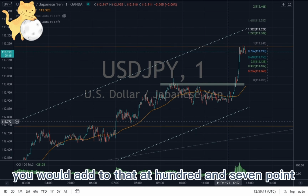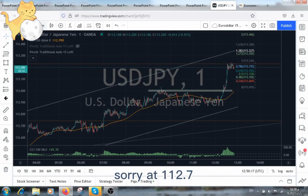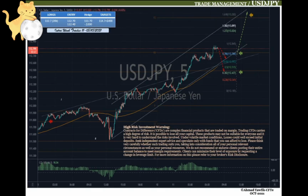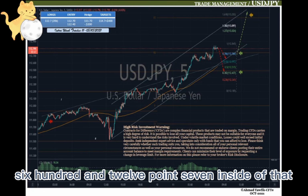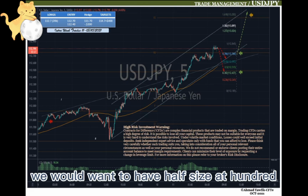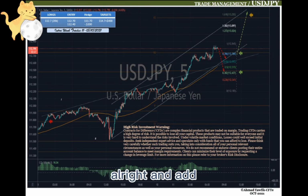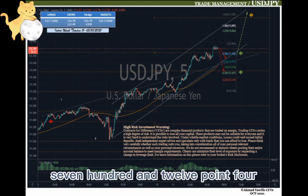We would add to that, it's now everyone under risk preference, at 112.7 or 112.4. Check these levels on the analysis. Even on the 5 minute chart, it's showing 112.6, 112.7 inside of that 5 minute Elliott structure. So we would want to have half size at 113 now, 113.05, 113.10, and add another half size between 112.7 and 112.4.